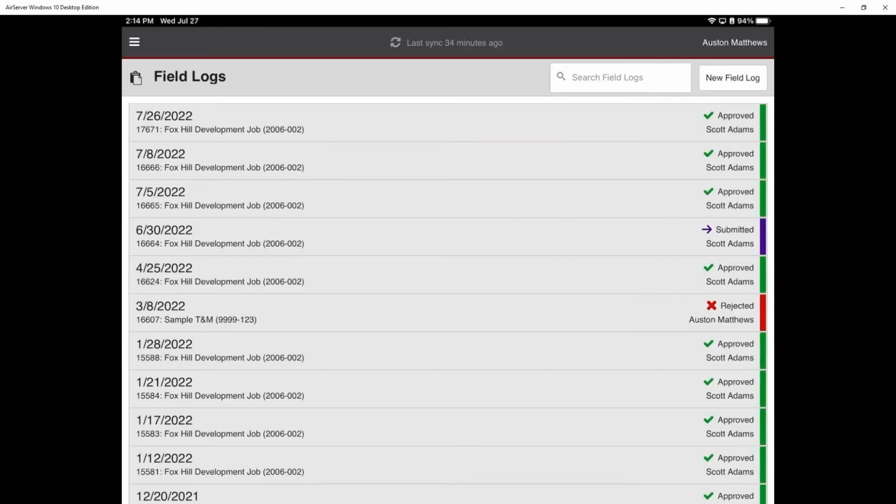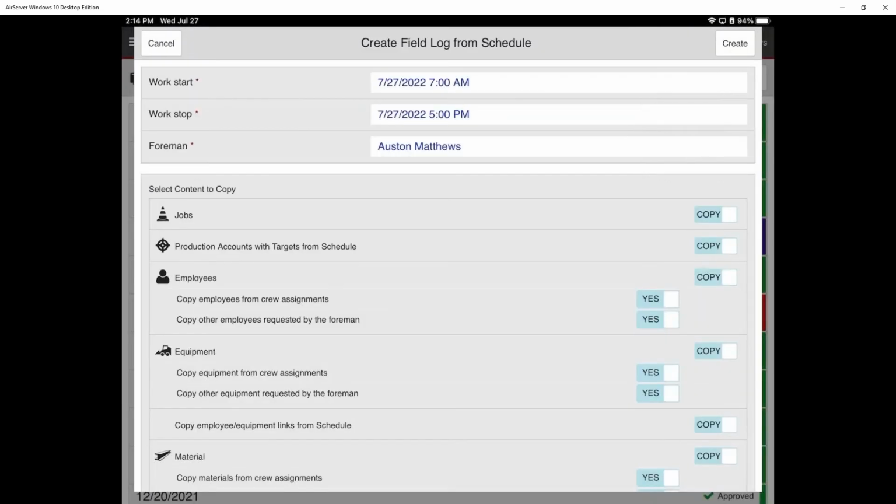But once I'm done with the review here now, I can come in here and actually create a new field log. So via the option in the upper right-hand corner, whether it's a blank field log from scratch or copying from my last field log to pull different information in. Again, because we're able to review the data and using schedule to create our assignments with our resources in it, we can also then create our field log from that information.